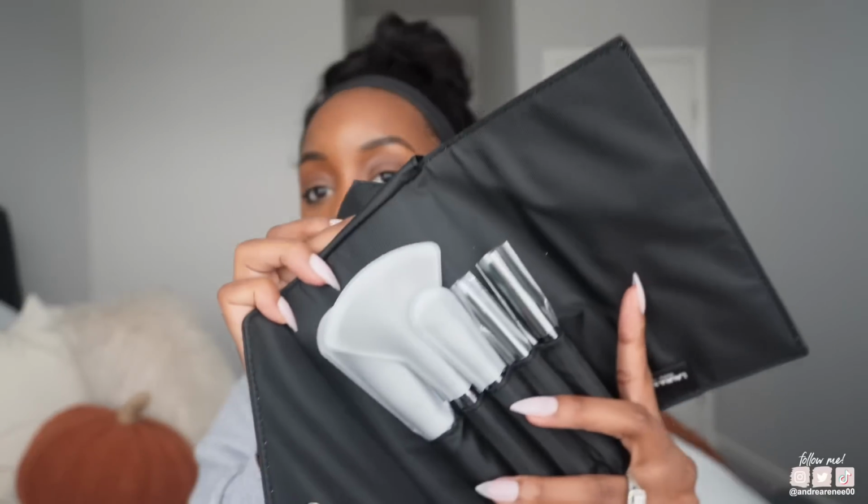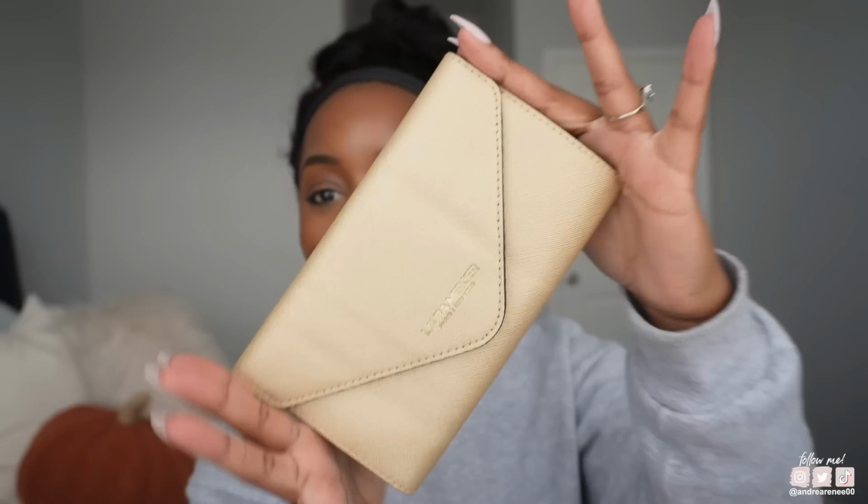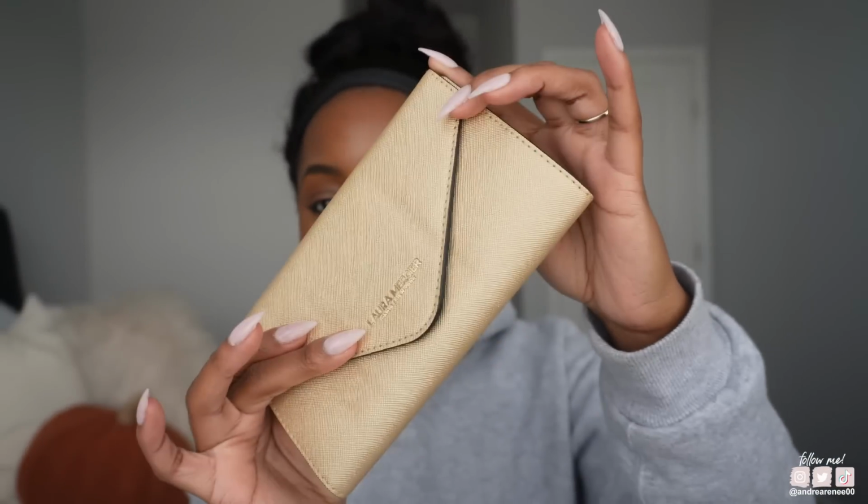I mean, is this not the perfect little set to give? I mean, you have all the brushes you need. I think you have, yeah, you have a powder brush, you have an eye brush, blending brush. Like, you have all the brushes you need to create an entire look right there. And I just love the little holder that it comes with. Like, that is so cute.